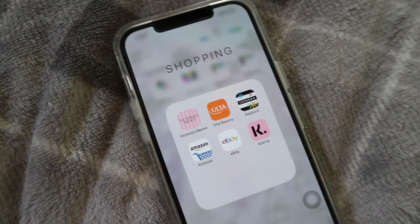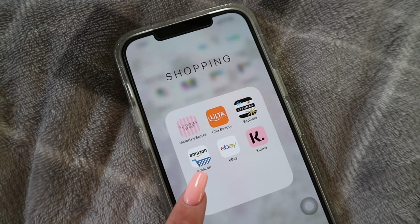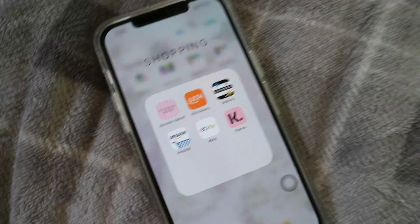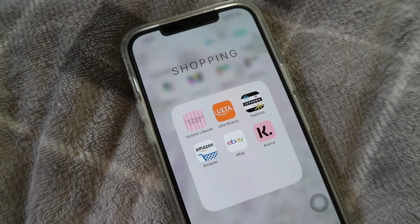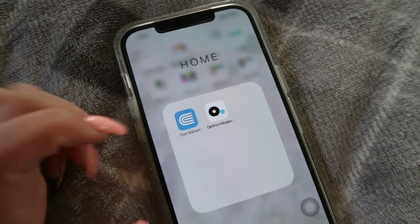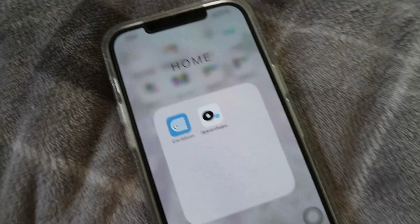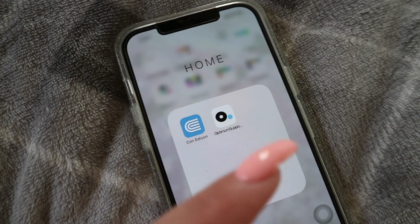So then we go into shopping, which I have Victoria's Secret, Ulta, Sephora, Amazon, because I'm a big Amazon junkie, eBay, and Klarna. And I love Klarna. I love paying installments for things, especially around the holidays. It's saved me so much hassle. And then we have my home folder, which just controls my bills, and I only have the app for Con Edison. If you live in New York, Con Edison is your electric provider. It's one of them. There's another one, but I forgot the name.